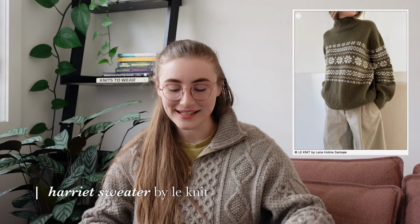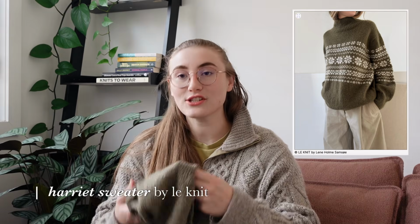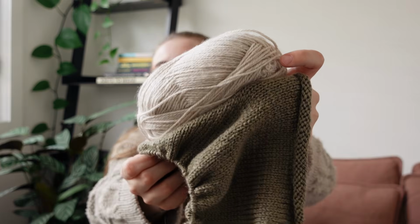Just before my sister got here, I was casting on the Harriet sweater by Les Knit, and I absolutely love this design, and I had decided to knit it in some Bendigo woolen mills I had gotten in the back room in this beautiful murky green color. So this was going to be my color combo for the color work, and I really like these colors together and think it would make a beautiful sweater.